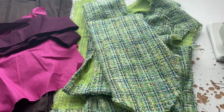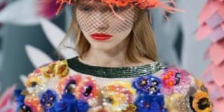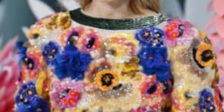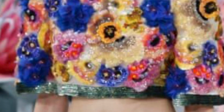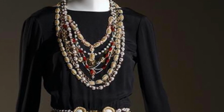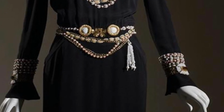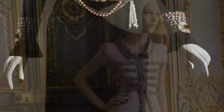But let me know what you are looking forward to seeing if you're going to be in New York to see the Costume Institute exhibition of Karl Lagerfeld's designs, and what your own personal dream designs or dream makes are for you as a sewer or creator.